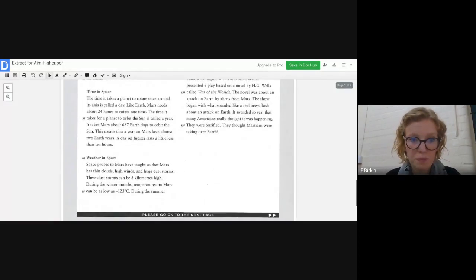Time and space. The time it takes a planet to rotate once around its axis is called a day. Like Earth, Mars needs around 24 hours to rotate one time. The time it takes for a planet to orbit the Sun is called a year. It takes Mars about 687 Earth days to orbit the Sun. This means that a year on Mars lasts almost 2 Earth years. A day on Jupiter lasts a little less than 10 hours.